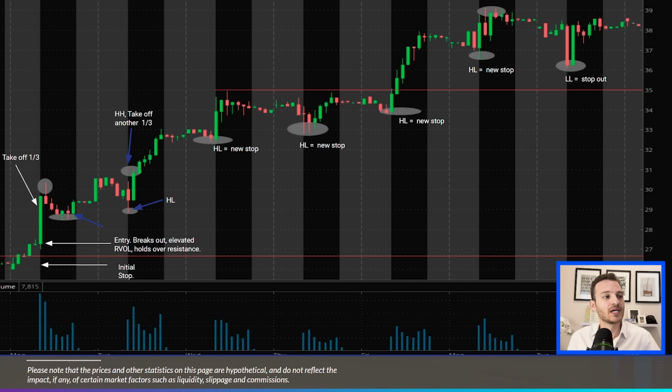So I like to use higher lows to trail my position on the long side. On the short side, I'll use lower highs. It's just the opposite, right? So notice, once 2/3 of the position has been taken off, all right, so taking off a third here, stock makes a high low. Next day, we get a higher low here relative to the high low on day one. We make a new high, take off another third. So now we're down to around 2/3 of the position.